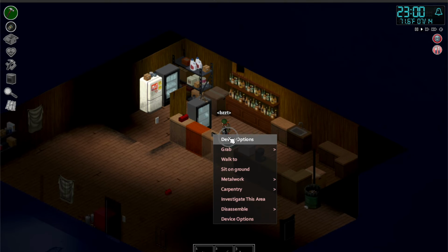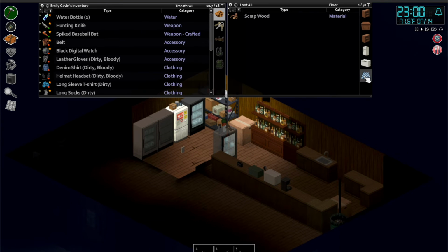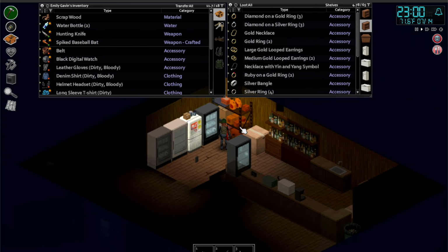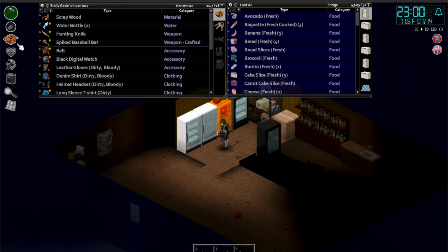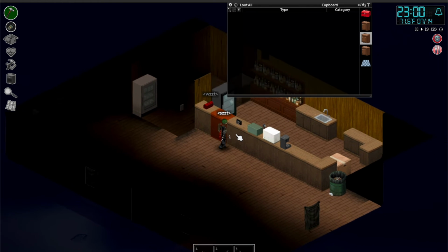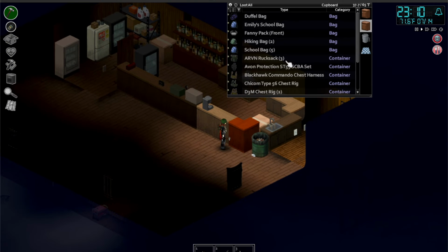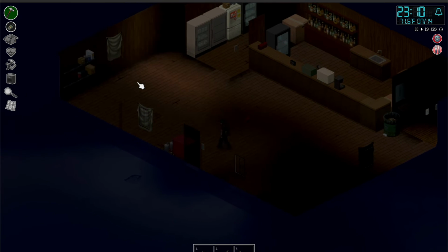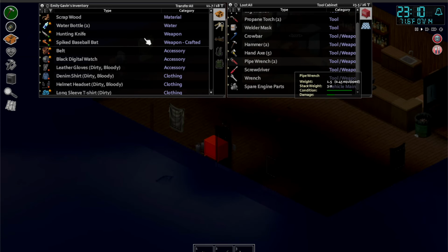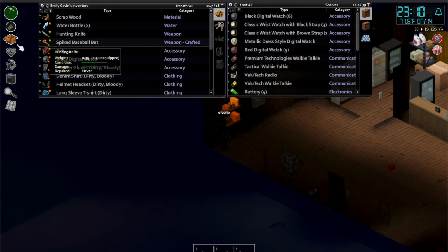Let's turn this off. Why does it look like there's scrap wood up here? Because there is. Look at that. And I could have sworn we had planks, but maybe not. This is all the bags and military containers. Yeah, I don't know what I did with it.